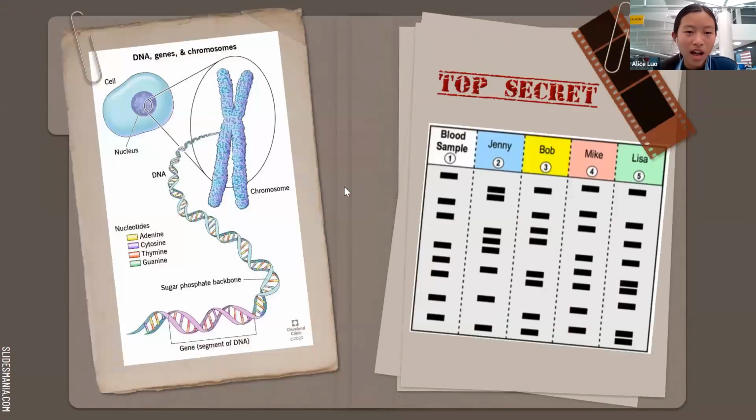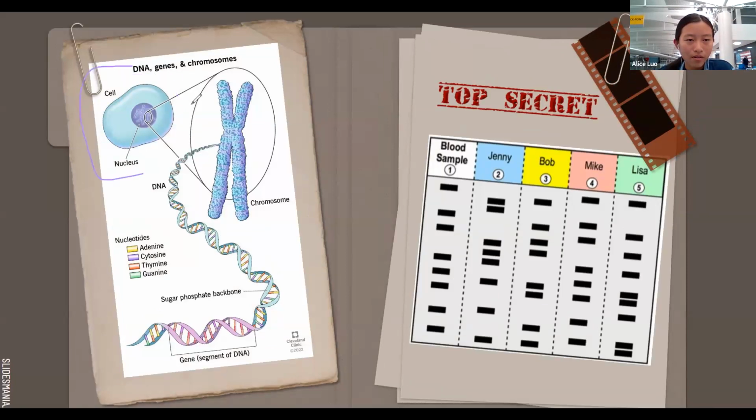Okay, so how does this all fit together? We have the basic unit of life, the cell, and in the cell's nucleus, which is where all the DNA is, there are your chromosomes, your X-shaped things. This is one chromosome, and this is another chromosome. They're joined together. That's a pair of chromosomes.